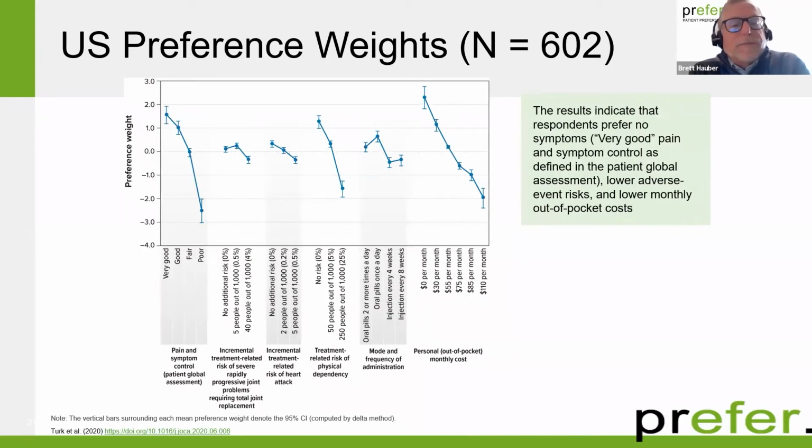So the US preference weights show us basically the trade-offs that patients are willing to make, as well as the relative importance. And there are a couple of things I'd like to just point out while we are here. The range of costs, which went up to $110 per month, is about the most important attribute in the DCE, and it's comparable to essentially eliminating poor symptom control. So going from very poor symptom control to very good symptom control is about equal to $110 per month. So those are really sort of the first standouts that occur.